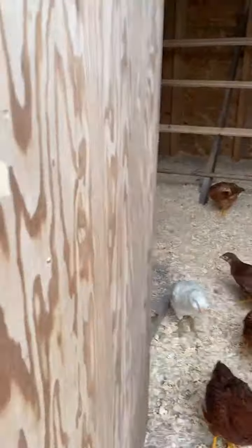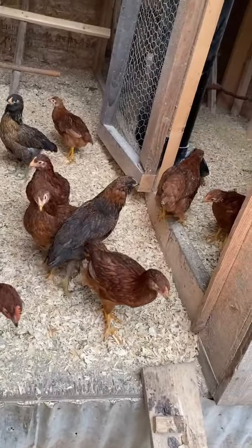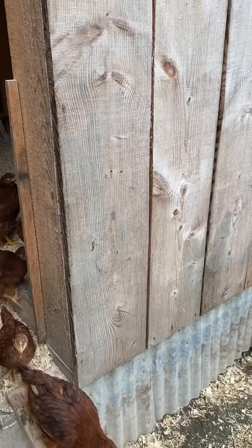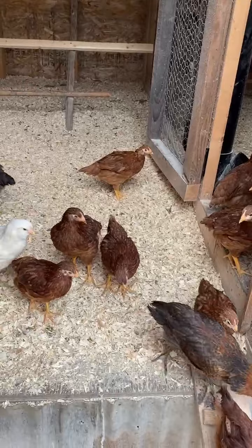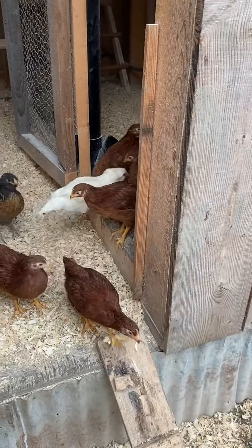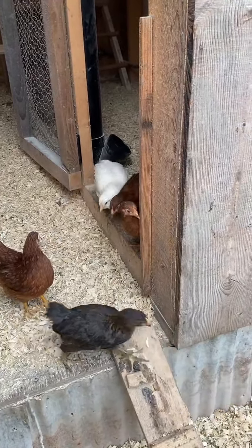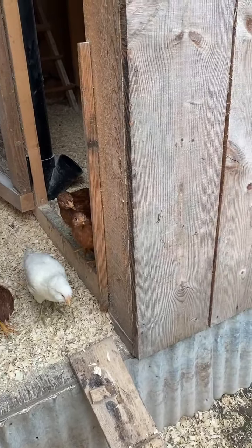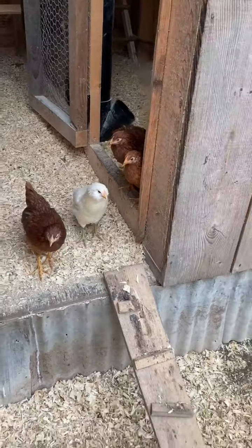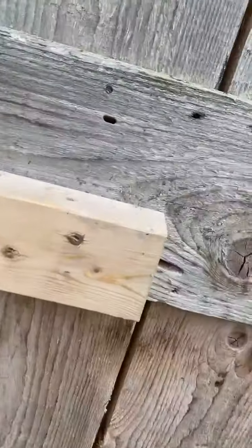You want me to put your ladder up? Oh, there you go. I got some treats for you today. Oh, what was that? Is that somebody trying to crow? Come on, ladies. And there is Miss Vanna. She spends her days hanging out in front of the feed. And that's pretty well all she does.